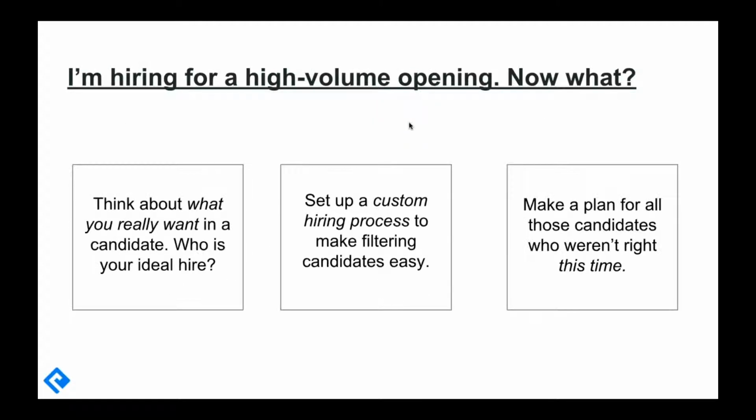Now, if you're hiring for a high volume opening, you should first think about what you really want in a candidate. Who is your ideal hire? Are there specific skills or requirements you need a candidate to possess? Next, think about these requirements when you set up your hiring process. Focus on steps that will make filtering candidates easy. Lastly, you're going to reject a lot of candidates, including some great candidates. Make a plan for all those candidates who weren't right this time, but may be your ideal candidate in the future.